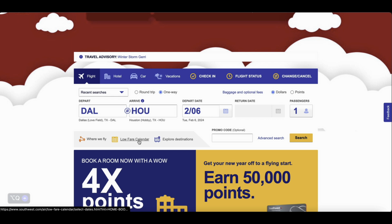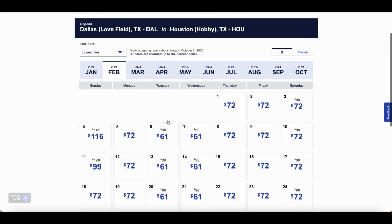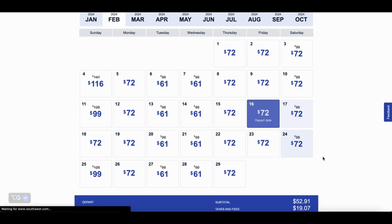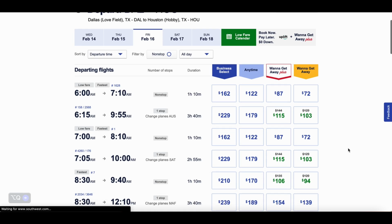And we are going to click the low fare calendar. This way we can see cheap tickets in the nearby future. Now we can see that just for the month of February, there are a lot of cheap tickets. So after we found a date where we can find a cheap flight, we're going to go ahead and book.